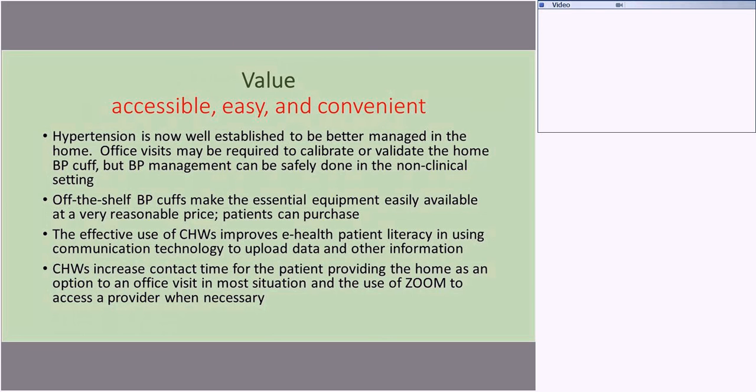Again, the off-the-shelf blood pressure cuff makes it easily available for patients. It is essential to have a single blood pressure cuff to be able to do the interface to get the data into the information system, unless there's a vendor out there that's willing to accept multiple different blood pressure cuffs. It's also easier for our staff to have a single unit that they're very familiar with rather than having to learn how to implement blood pressure management with multiple different cuffs.